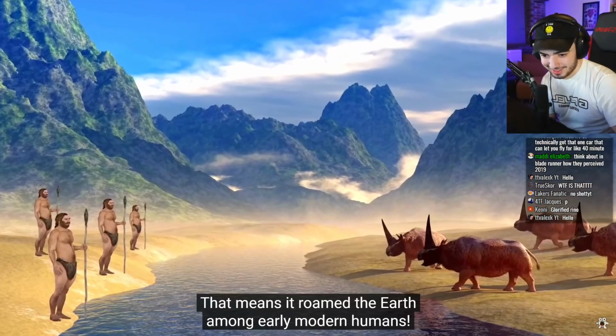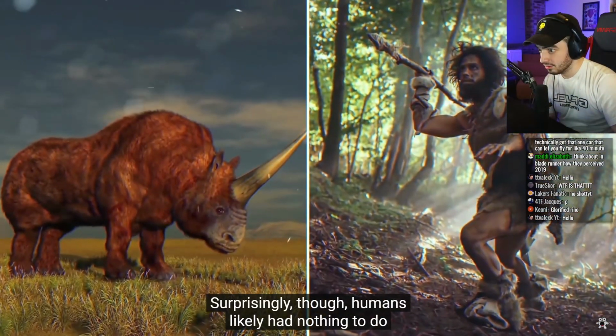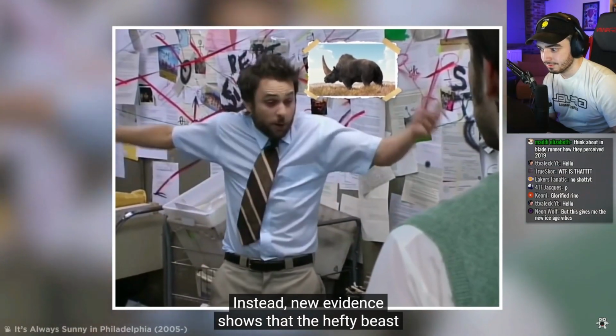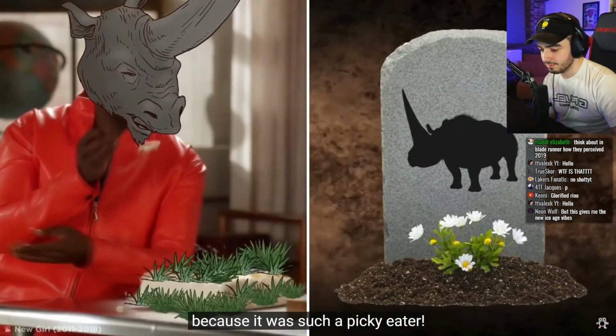That means like yesterday. It roamed the earth among early modern humans. Surprisingly though, humans likely had nothing to do with their extinction. Instead, new evidence shows that the hefty beast may have eventually died out because it was such a picky eater.